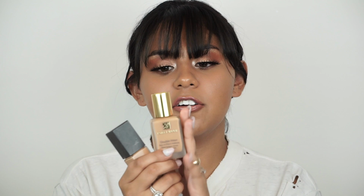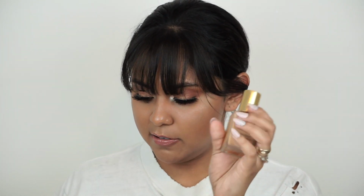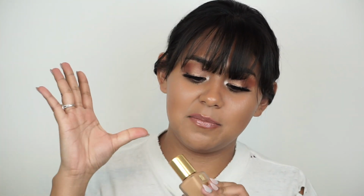And this is the foundation that I've been gravitating towards more. Even if I don't want to do a full face of foundation, I end up doing it because this foundation is just so amazing, and I have to recommend this to you a lot because I truly love it. And yeah guys, that is my top 5 favorite foundations.